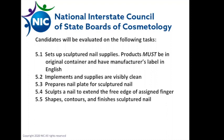Also, we know that there are products on the market that are no longer requiring a primer. In this exam, beginning January 1 of 2021, we will not be requiring a primer. As of today, and until that day, we do require a primer in our exam. Okay? So if your product line does not require a primer, after January 1, you don't have to use a primer.